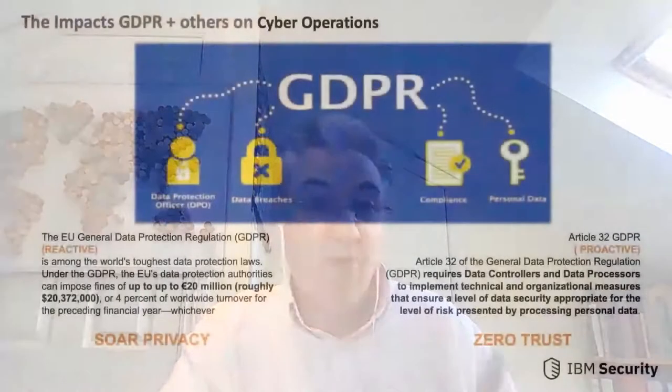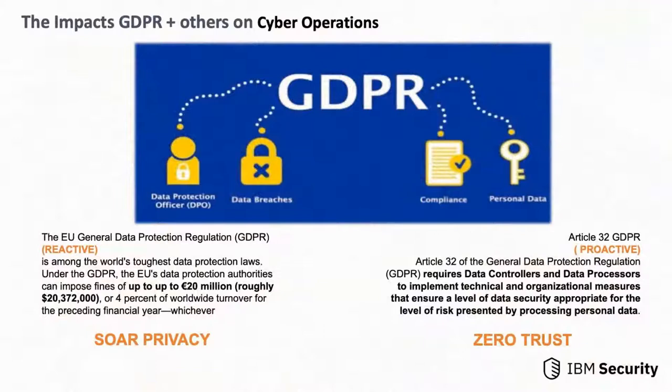But the regulator is going to set the tone of what we need to do. So let me move on to GDPR. GDPR is just one of many regulators around the world, but I'm going to use it as an example. I did mention that there is proactive and reactive. If I talk about reactive, the fines from the regulators can be substantial, up to 20 million or 4% of your worldwide turnover.